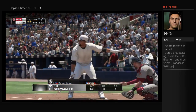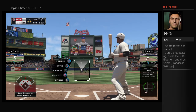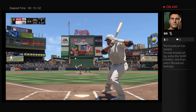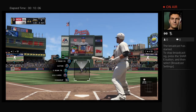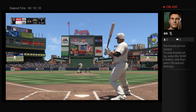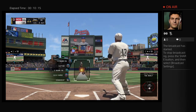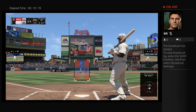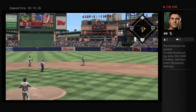Kyle Schwarber stands in. Batting 8. Catcher, Kyle Schwarber. High and away on the first pitch fastball there. It's ball 1. Waved at and missed as he took something off there. 1-1. Liner towards second, catch. Well done.